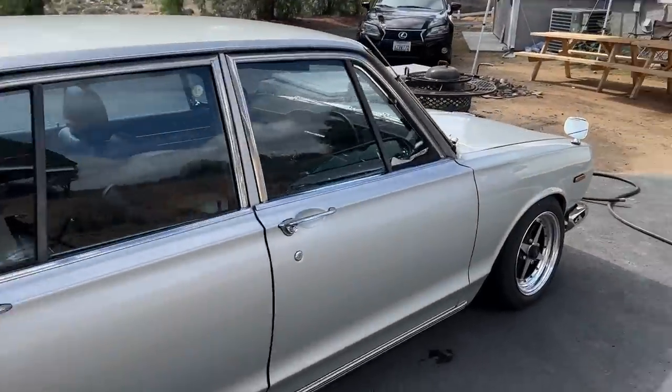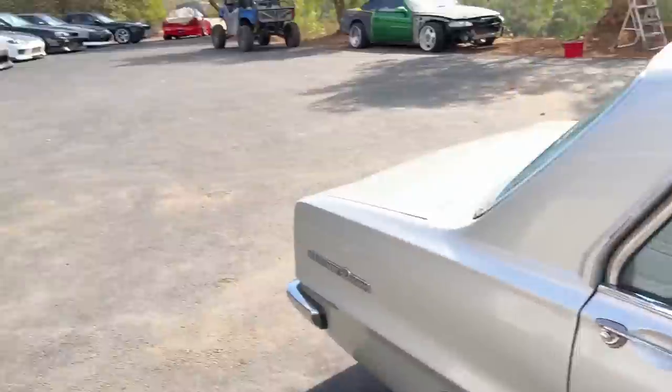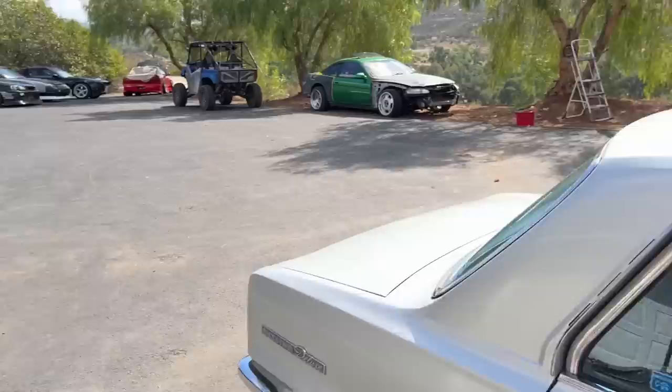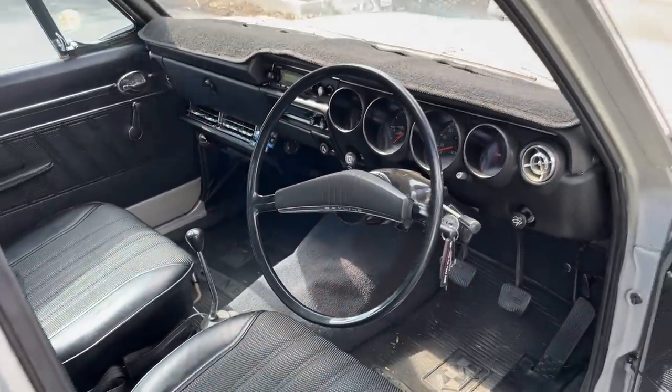Could really use it. I'm trying to plan a Japan trip and figured I don't drive this one. I mean, I don't drive any of my cars, to be honest, but I'd rather this go to a good home. It's just been sitting outside and I hate that. So I will be posting this up for sale.